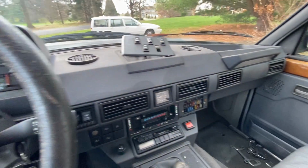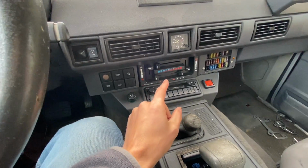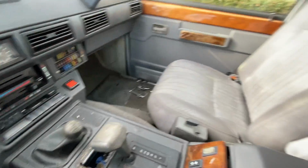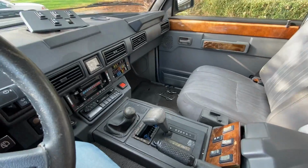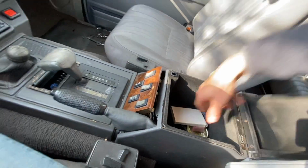And smooth. Could use a tune-up. The radio does work as well. I'm not going to turn it on just because I'll probably get a copyright claim or whatnot. But the seats work. I just unplug the power fuse so the battery doesn't drain while it sits here for a little while.